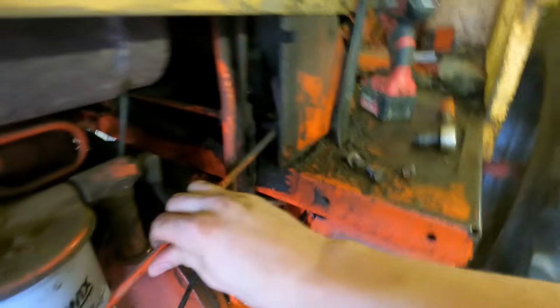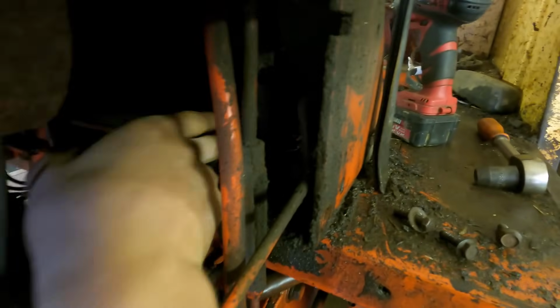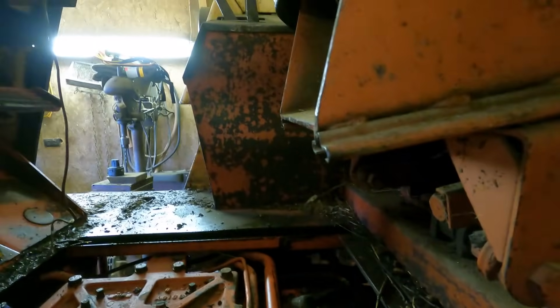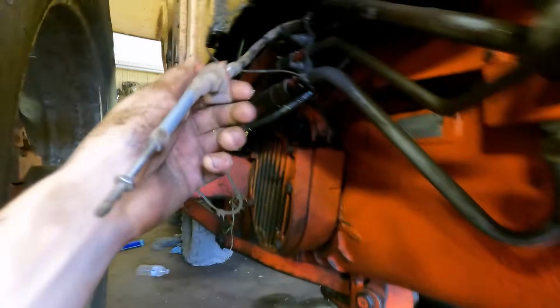This here is your linkage for your foot throttle. It comes over here, and then this here goes to the injector pump. But right here is where the hand throttle ties into it. It's a stub that sticks up here, and then it connects there, and then your linkage goes back in here, and I believe that it's this right here. Right here it is. I pulled it down through, and then it goes up across back in there.